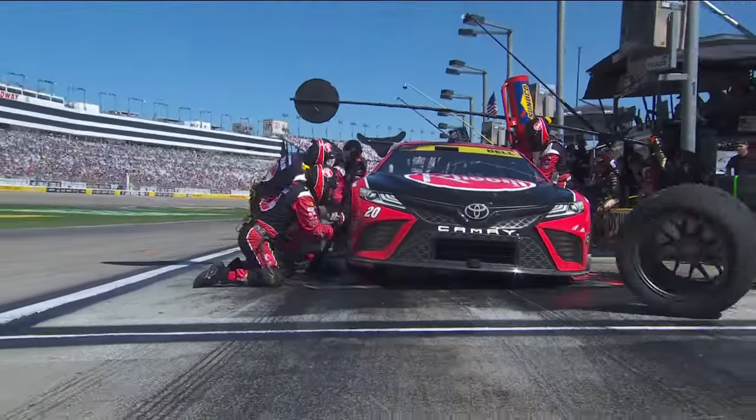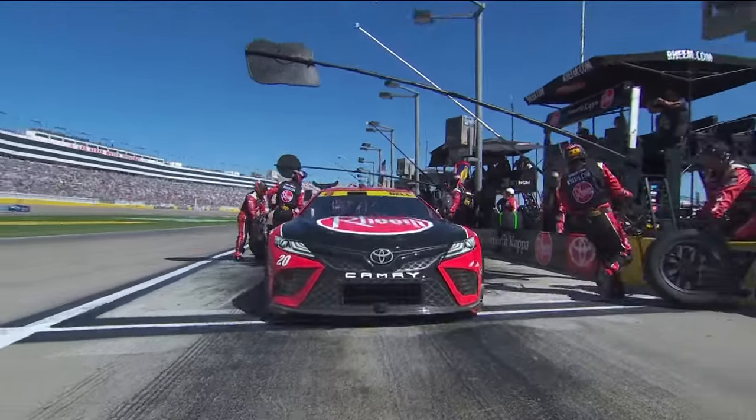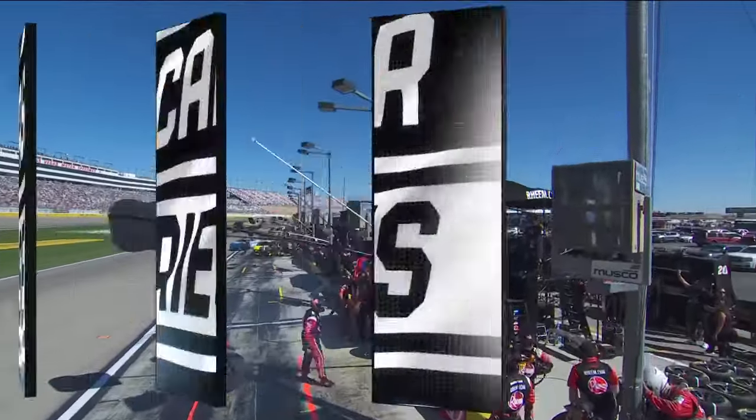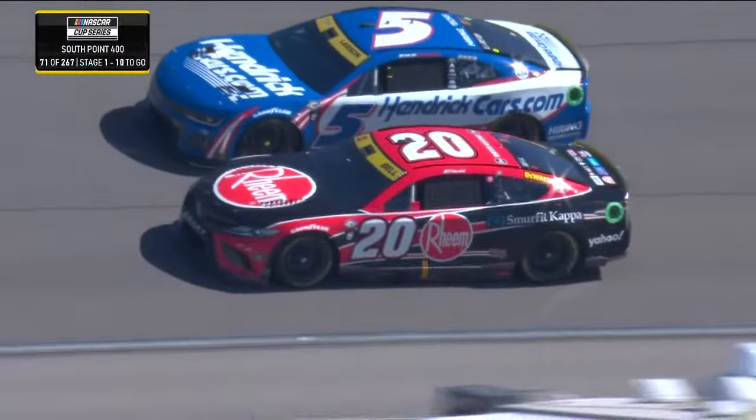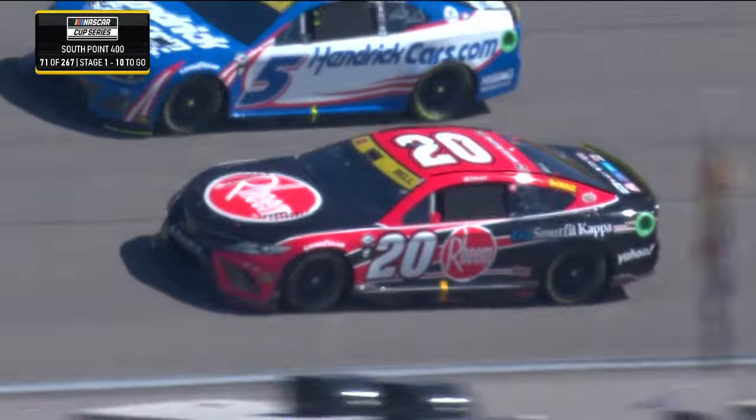It's kind of like a pitcher. If you have a knuckleballer, like Tim Wakefield, who just passed away, an old school knuckleballer for the Red Sox, he had his own catcher because the ball was so different coming at you. Pit crews and drivers kind of mesh that same way.